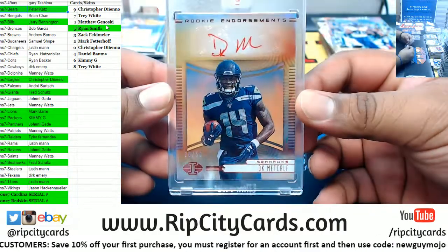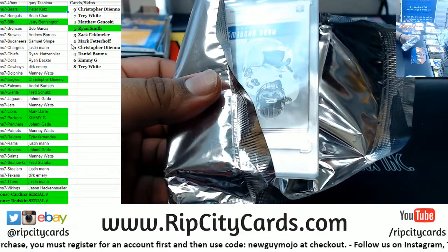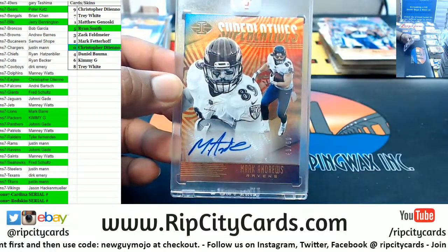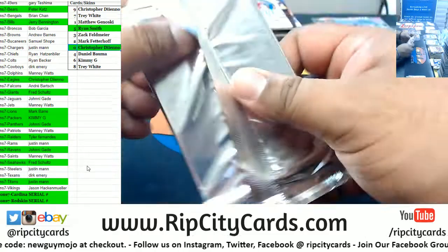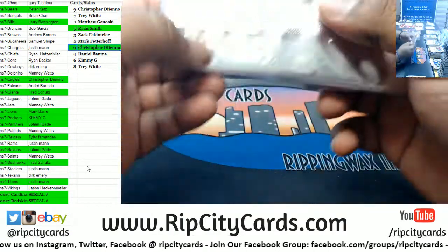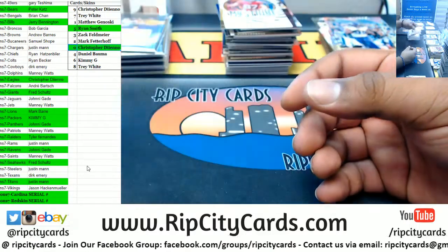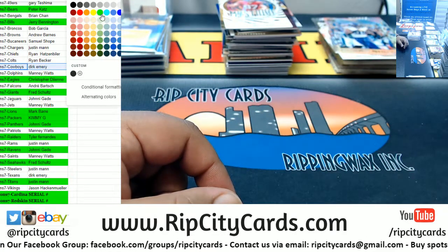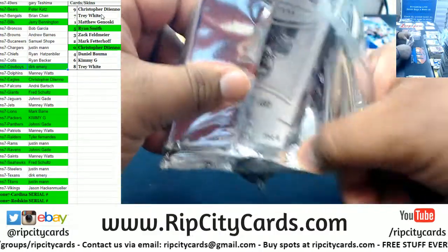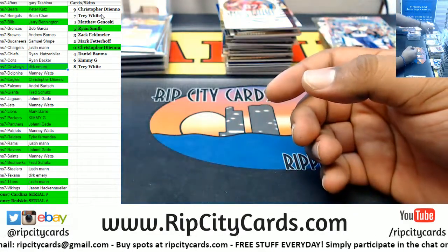DK Metcalf Seahawks auto to 50. Mark Andrews, Ravens, to 50. Wow. Riley Ridley to 99, Bears. Bears all of a sudden having a break. Tony Pollard to 150, Cowboys. Another Seahawk, Gary Jennings Jr., 50 of 50 for the Seahawks.